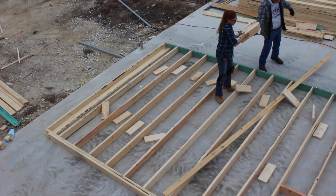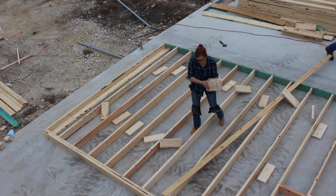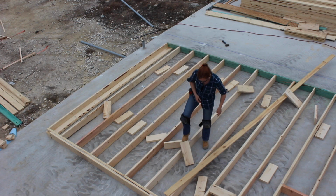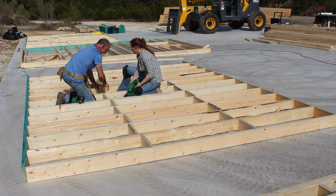Then, since my walls were so tall, every single one of them got horizontal support members called blocking at 4 and 8 feet up. And let me tell you, the framing goes quick. It's the blocking that really slows the process down. I'll be glad when this blocking is done.